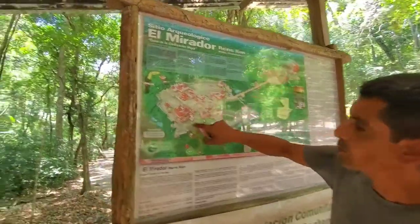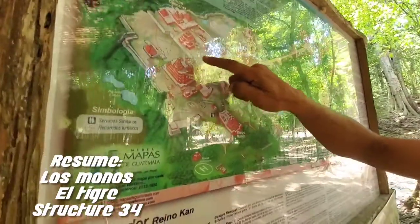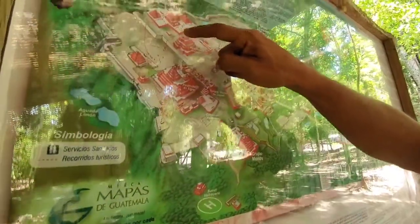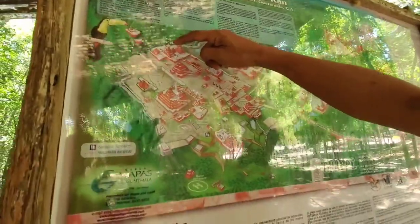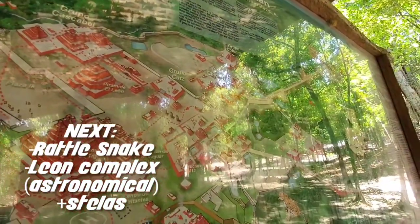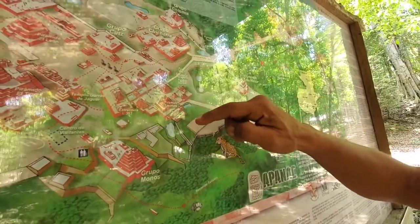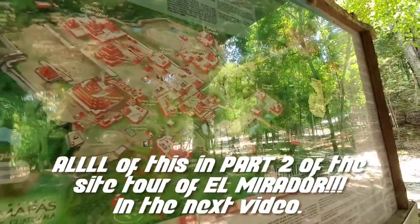It's the monkeys, and we just went in here. And we climbed to the top of Tigre, and then we came down and we popped out on structure 34 right here. Then we looped around and we're back right here again. Now we're gonna go and loop all the way around to see how big is the extent of the complex Tigre. Then we're gonna head down to the rattlesnake complex, and we're gonna come through the lion complex to see the astronomical plaza for the inner city, and we're gonna check out the stelas. For the afternoon, we're going to leave the visit to the sunken plaza and also the Kutskom, the Tecolote complex, Tecolote pyramid, which was believed to be the residential area of the kingdom.